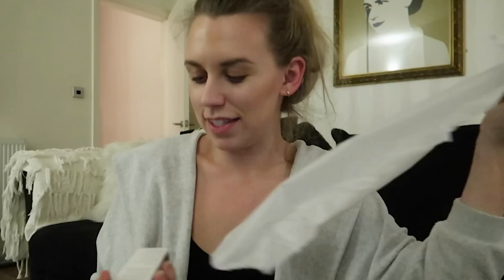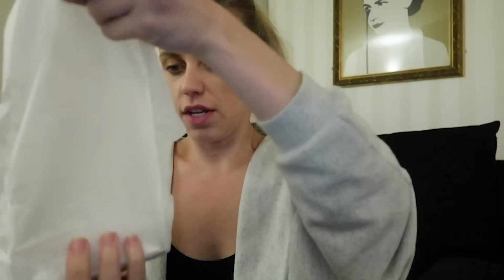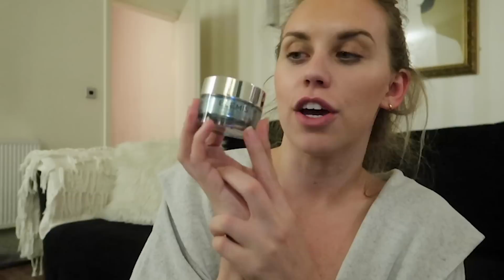Box number 10. Is this Balance Me? Yeah, I recognise the packaging. This is the Hyaluronic Plumping Primer. Number 11 is from Avant Skincare, and this is a sumptuous glycolic acid hand balm. Box number 12, and the last one of this. It's a good one. It's from Elemis. It is the Pro Collagen Overnight Matrix.